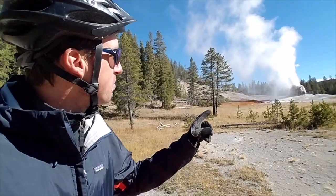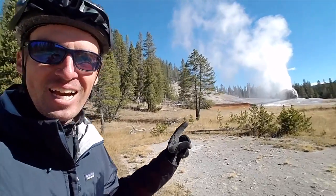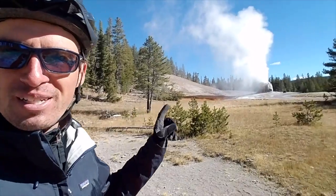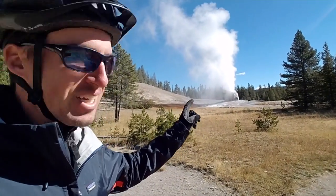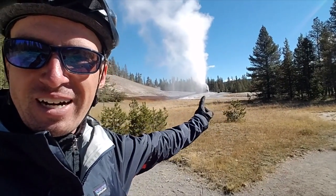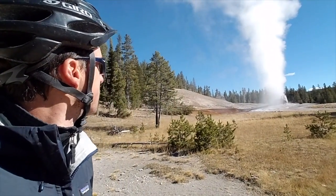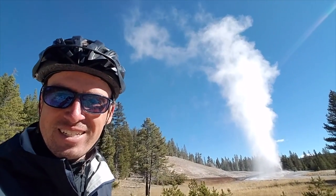Oh, I see the bison. He's on the other side of the geyser. He's right by the trailhead on the other side, he's right there. I don't know if you can see him. So he's still here. But dang, look at this thing. Woo!